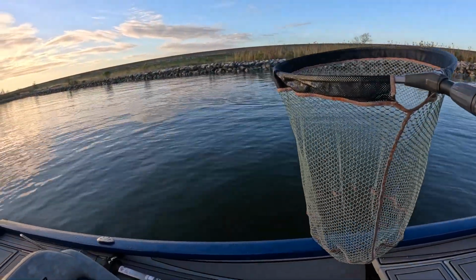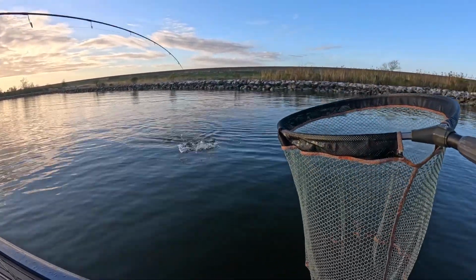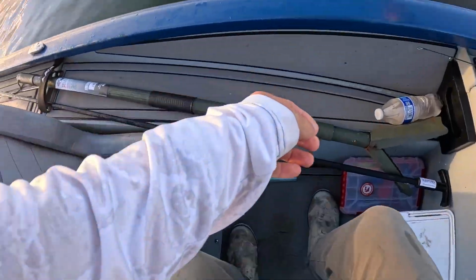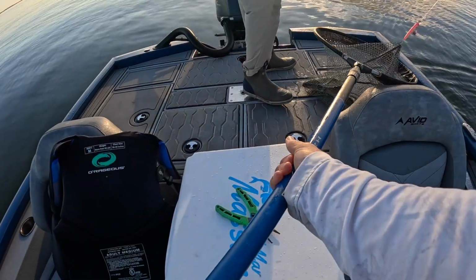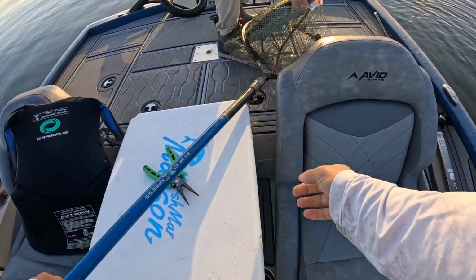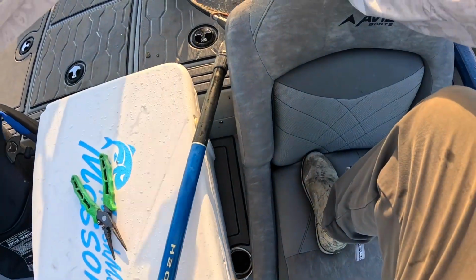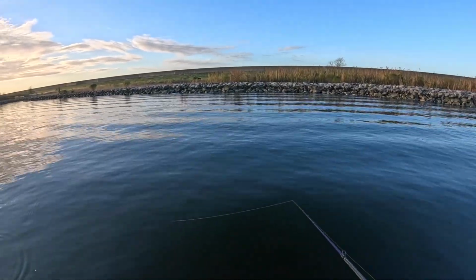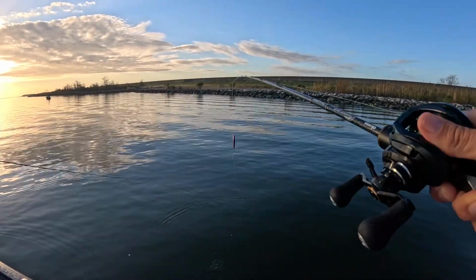Just take your time. No, he's not that big. Nice though. No. Hell no. See? That's why you don't flip them. Oh, dude, look at his eyeball. It's on your bait. That's an over. Man, when he came up, I thought it was still a really nice trout, but I thought it was like maybe a 24. It looked really big.